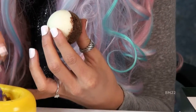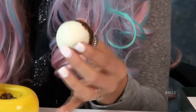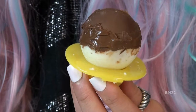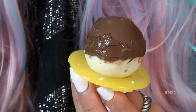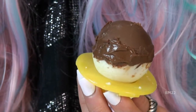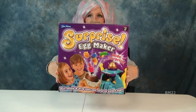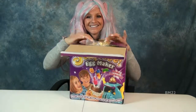So today we had a fail video of the John Adams Surprise Egg Maker. Melt, mold, wrap your own surprise golden eggs. Well, it's because it comes with gold foil. You can put any kind of foil you want on there, any kind of toy you want in there. Put diamond earrings in there, fake bugs, a prank, anything you want to. Ages 6 and up, it cost me $100, it was shipped from London. Chocolate not included. It says it requires approximately 130 grams of chocolate, accessory package, chocolate not included. For $100, you'd think they'd toss in some chocolate, right?